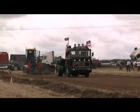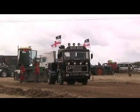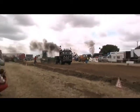In a bit of family competition, he's got to get a full pull. Stay with Stuart. Wind her up, let her go. Crafty gear change.